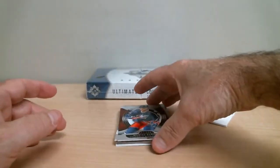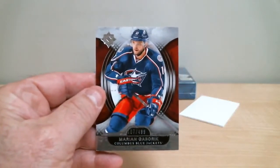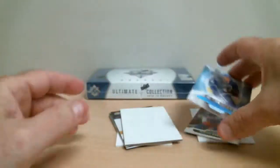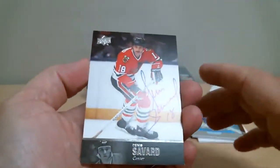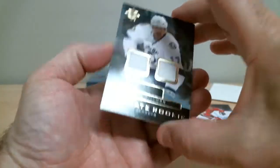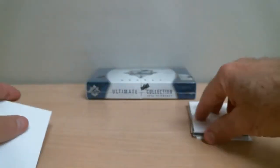Okay, Marian Gaborik out of 499, base card for Columbus. Ultimate Rookie Frank Corrado for Vancouver out of 499. Protective pad. Denis Savard. Hard signed signature card. Chicago. Nice card. And a rookie jersey of Alex Killorn for Tampa. So that's our first box.